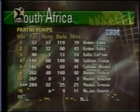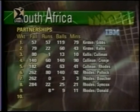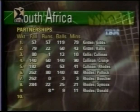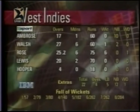Chips, one or two good ones there, Cronje and Cullinan in the middle order. And then the important one, Pollock and Rhodes looked for a while to dominate, and they did as the ball got softer and the bowlers got tired. But once the second new ball came, then the wickets tumbled towards the end there with Pollock and Simcox and Boucher, all falling to the very, very impressive Franklyn Rose. And those figures do tell a story.